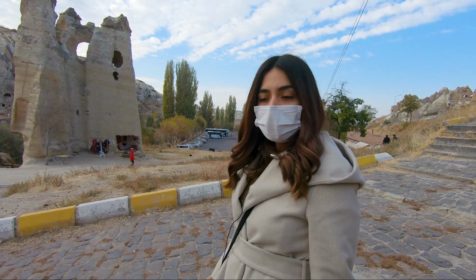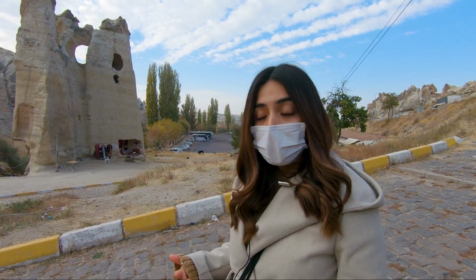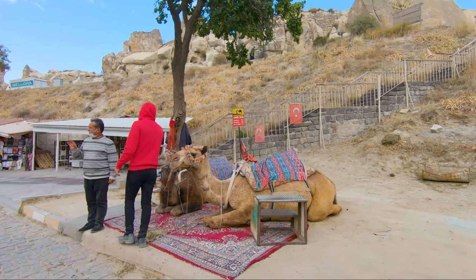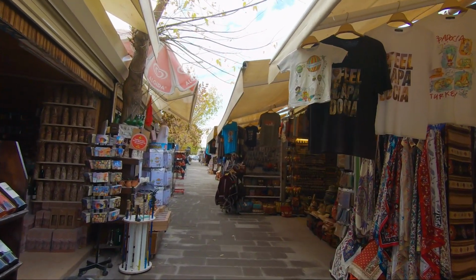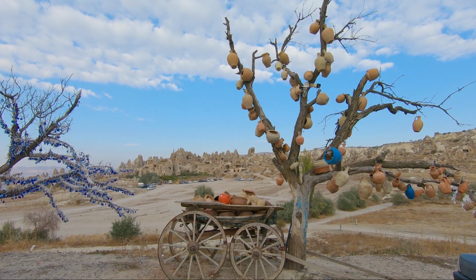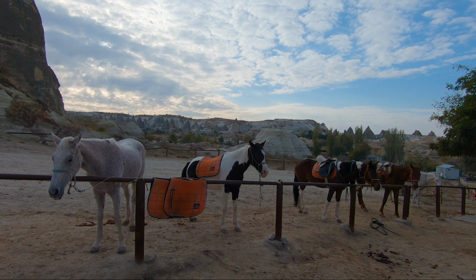We came here by car, and right now we are going back to Göreme's main area by foot. We are walking over there, and you can even come walking. It's not very far from that area. It's just about 15 minutes, at the longest 20 minutes. But it's not a long walk because you will stop by many areas and take photos or just admire the beautiful landscape from this place. So it doesn't really matter.